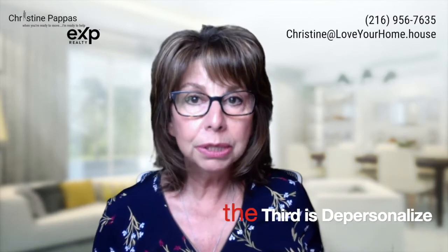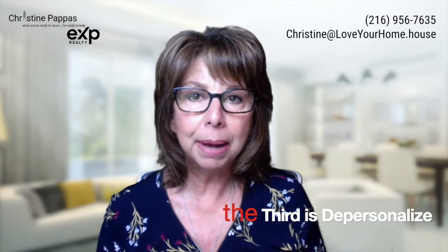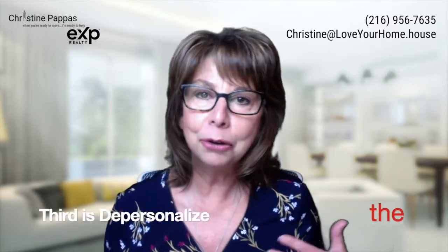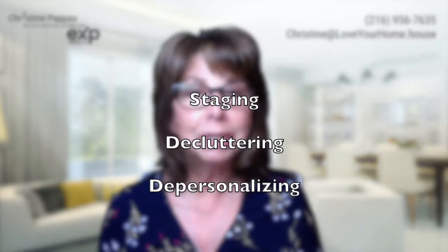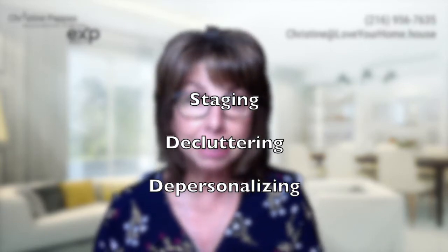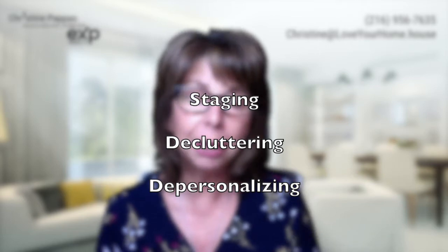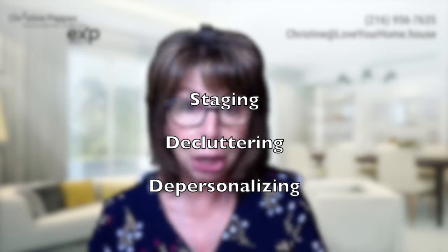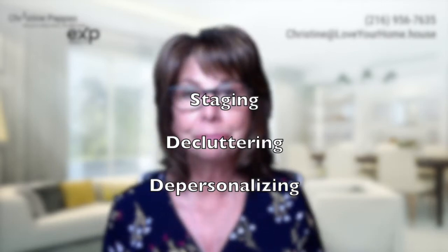And the third is depersonalizing, so that the buyer can imagine themselves in the home. They want to be able to see that they can create their own home story, or where their traditions can take root, or where they're going to be able to create their own memories. So when you're getting ready to sell, you want to decorate for sale, which is staging, setting the mood, decluttering to allow the buyer to see that their belongings can fit in the house, and then depersonalizing so that they can see that they belong in the house themselves.